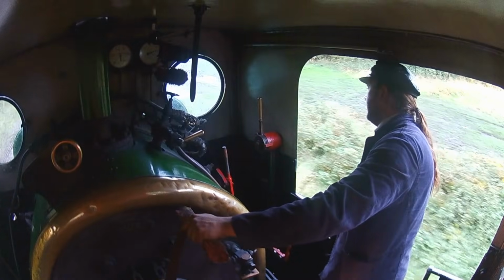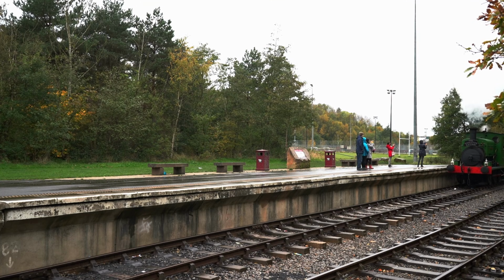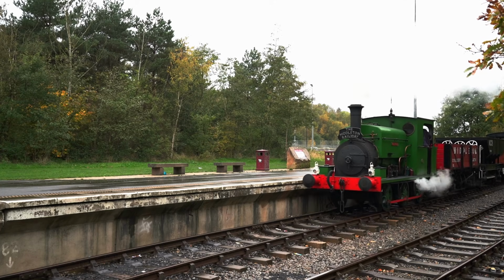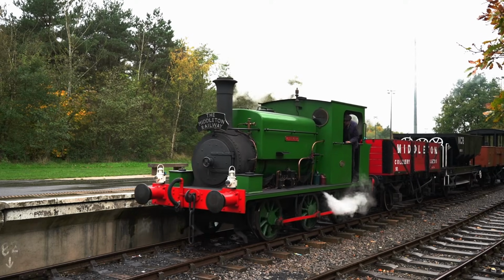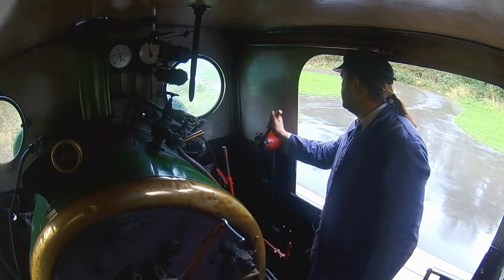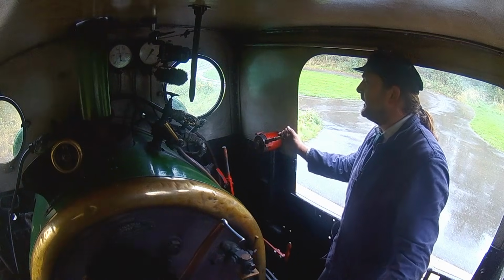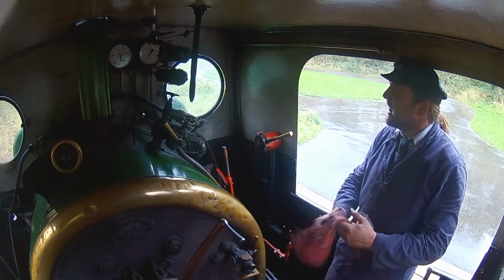You know, you'd like one of these. I would love one of these. It's so good here. It's just brilliant. Absolutely brilliant. And as we come to the other end of the line, I genuinely don't know if there's anything else that I would have enjoyed more. Because that was just magnificent, storming up a bank with a freight. That's a bucket list thing ticked off right there. That was absolutely magnificent.